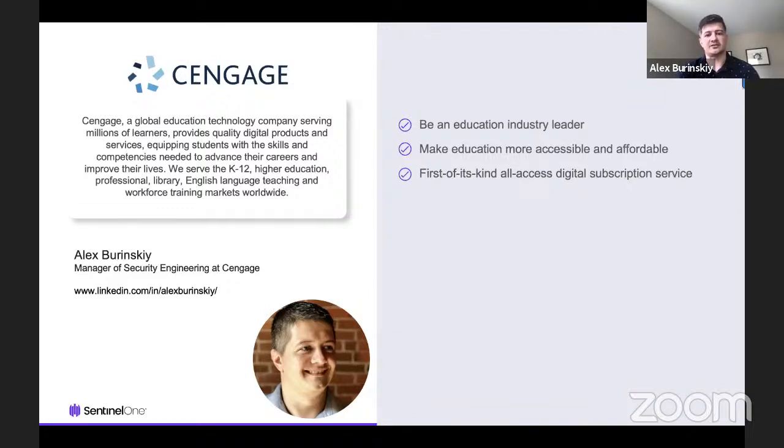But Cengage is actually a kind of a neat company with a lot of really old roots. Originally we were an educational publisher. If you spent any time in college or even at a high school level, you probably used some of our materials. But we've been making a very heavy transition to a technology-based platform. So we're really hoping to change how education is delivered, make it more accessible and affordable.